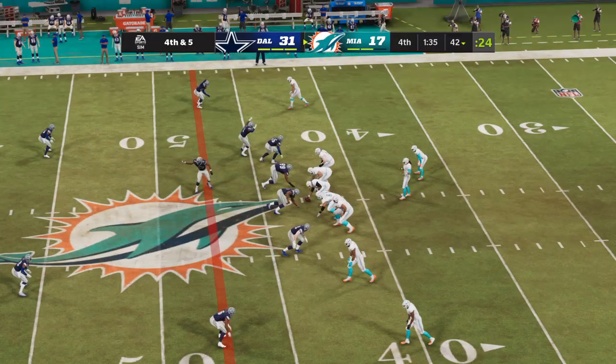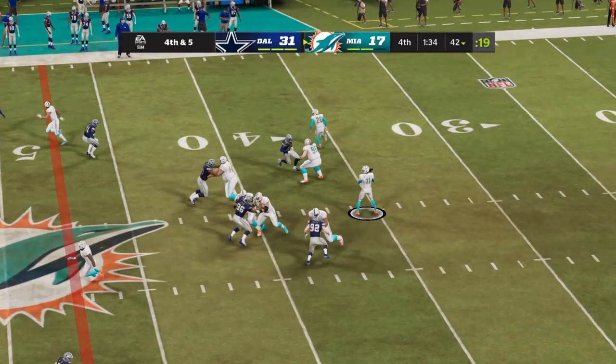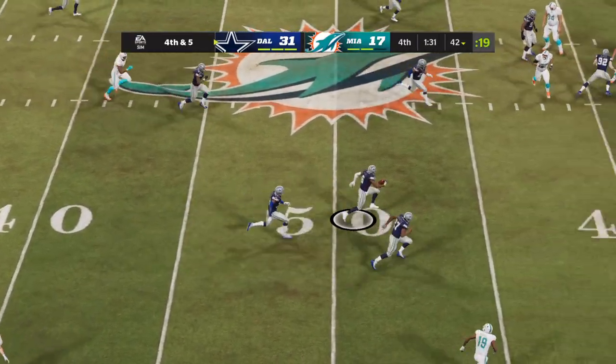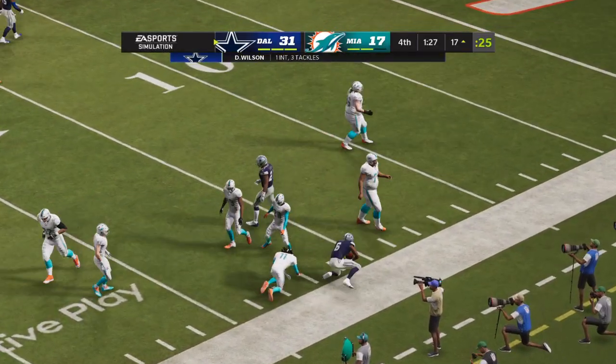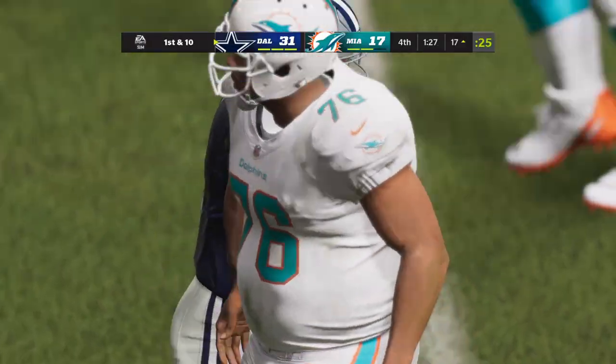And they're indeed going to go for it here on 4th down. So trailing here in the last quarter, let's see how this plays out. As expected, they're going for it to keep the drive alive. And this is intercepted, and that should do it. Picked off at the 47. And they will be set up now as he brings this thing all the way back inside the 20.